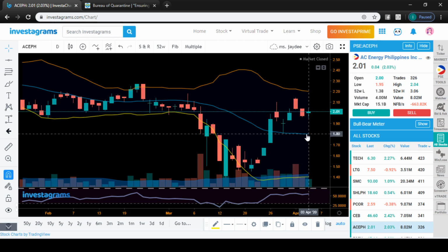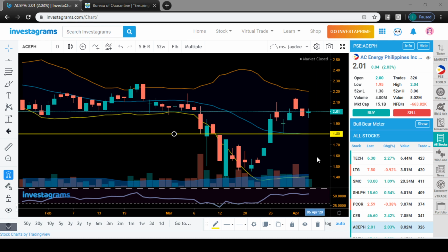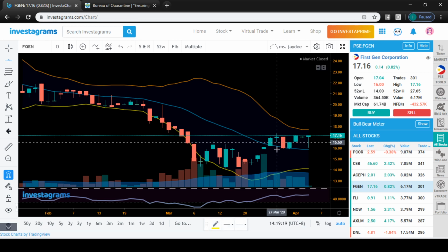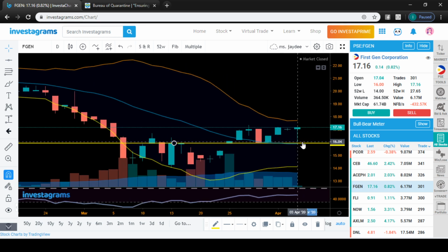ACEPH, AC Energy. Let's use our MA20 line as our support, guys. Yeah, and 1.80. It might go back there. FGEN. Okay, FGEN might also revisit this range. Okay, 16. Just use your MA20 line as our support, because we are already moving above that line, and this one is giving us the possibility that it will visit this 15.94 level.